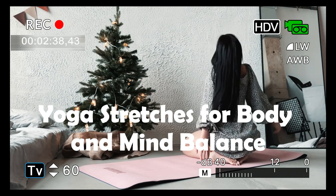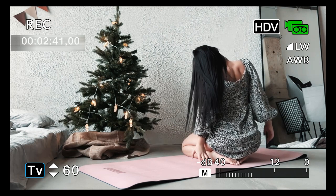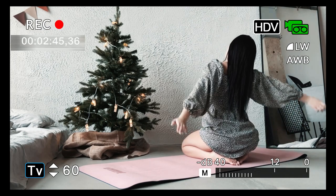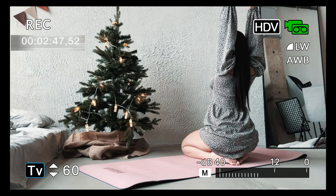Yoga stretches for body and mind balance. Yoga offers deep stretching while also involving elements of meditation. Yoga stretches help achieve balance between body and mind, and improve flexibility and core strength.